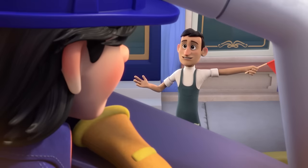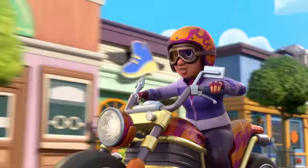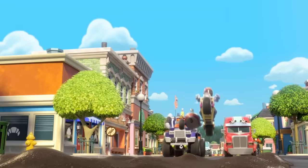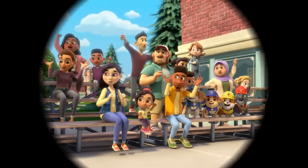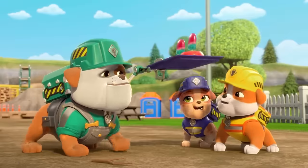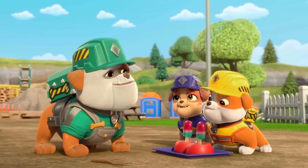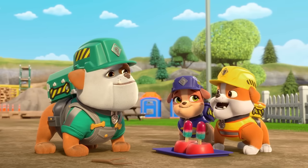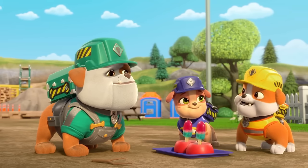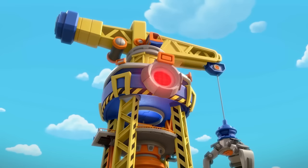It worked! On your mark, get set! Woohoo! Now that was an entrance! Yahoo! Oh, yum! Thanks, Grandpa. You always do such nice things for us. Yeah, and I think it's time we do something nice for Grandpa. Let's make today Grandpa Day! Yeah! We'll spend the whole day with you, Grandpa!